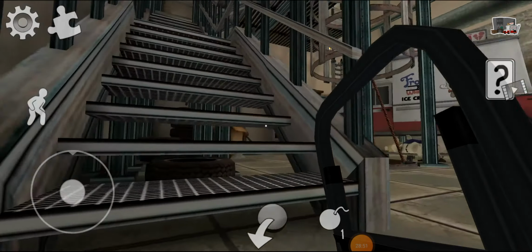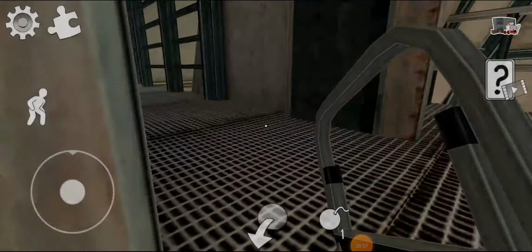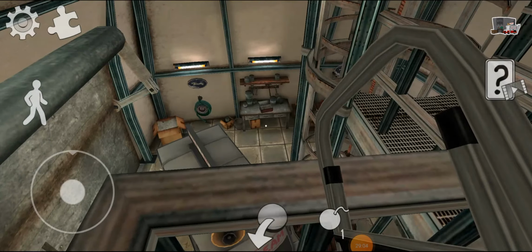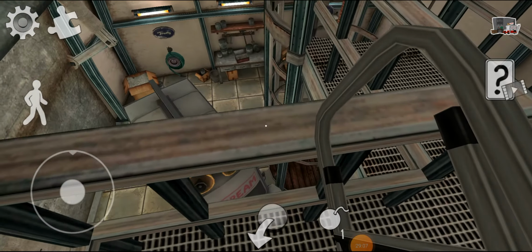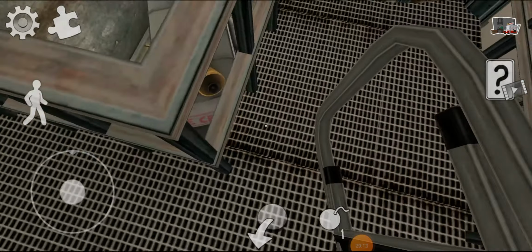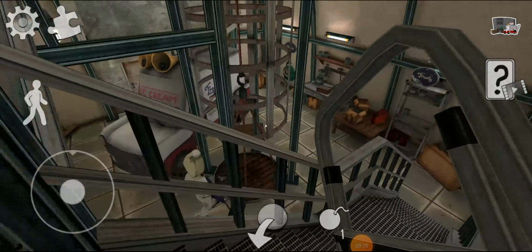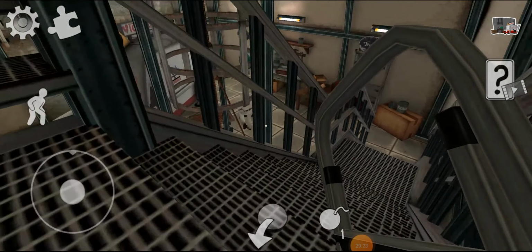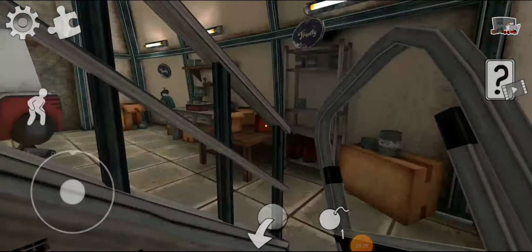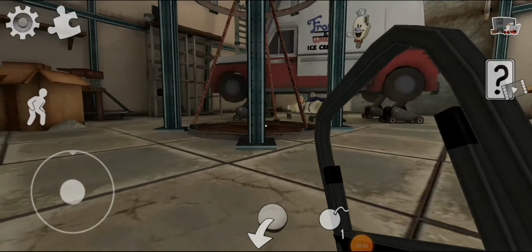Open the van, get the ID card. So my next objective is to get the ID card from that stupid little dumb shit. Crouch, quick. Wait a second. Where is he? This is so risky. Maybe he's gonna see me.